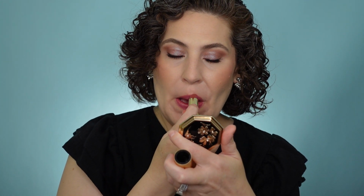Another Lisa Eldridge, this is one of her velvet lipsticks, one of her matte lipsticks, in my favorite shade, Muse. I have more than a dozen of these true velvet lipsticks from Lisa Eldridge. This is one of my favorite nude shades. This is Muse. This one, like the other, is $36.